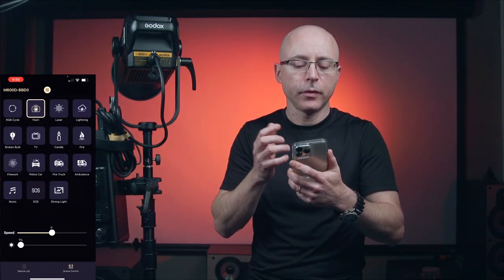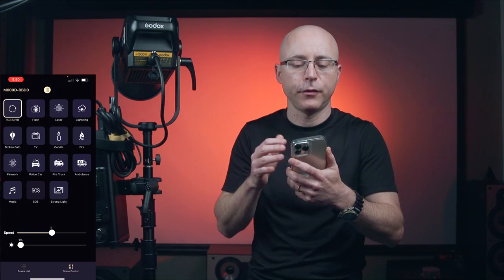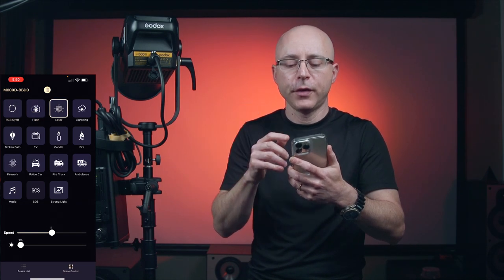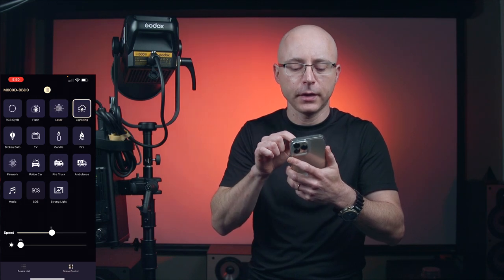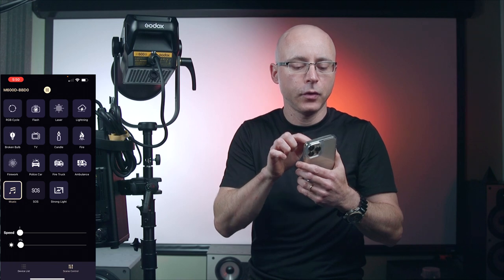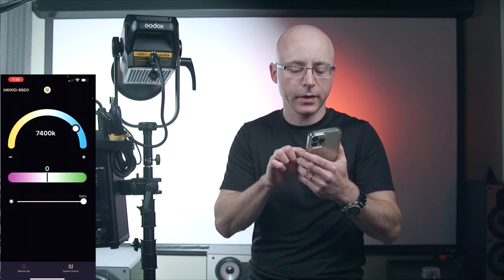Notice that not all of them are going to work. The RGB cycle, of course, doesn't work, so it's going to be a flash, even if you click over here, as you can see. Some effects do, some effects don't. Whatever is daylight, such as the laser, lightning, broken bulb, TV. So here are the effects and your CCT control, and it's that simple. Just control the brightness, and that's it.